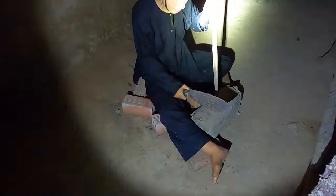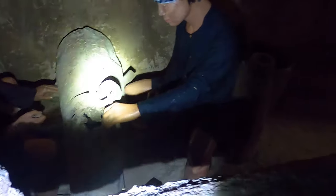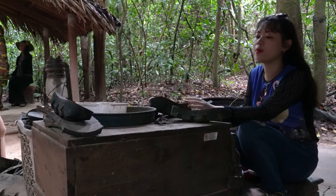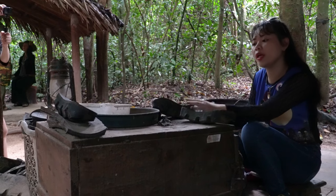This is the military workshop where the Vietcong reused the powder inside bombs to make new bombs. This is the place where the Vietcong made the Ho Chi Minh sandals. Ho Chi Minh sandals are made from discarded tires. This is one of the distinctive items of Vietcong soldiers.